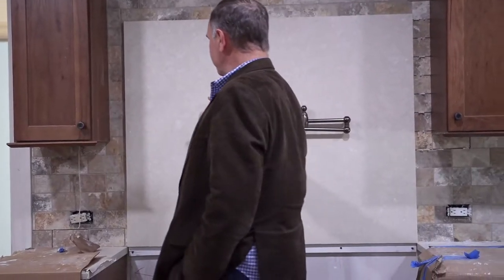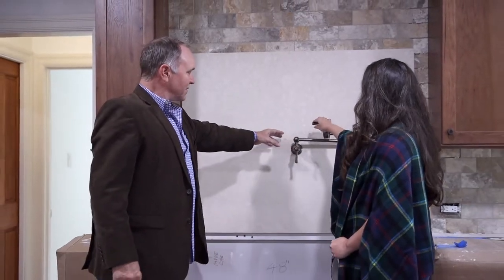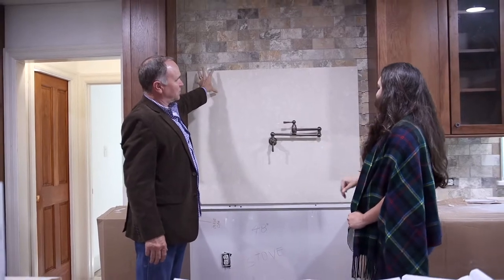So check this out, Morgan. Oh, wow. A piece of the quartz countertop with a pot filler. That is just pronounced, the way it gives three dimension to it.